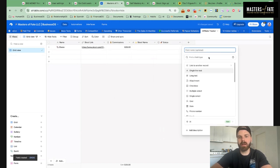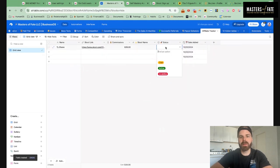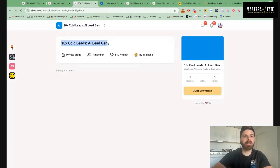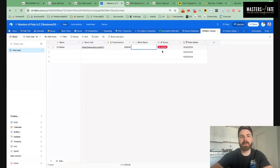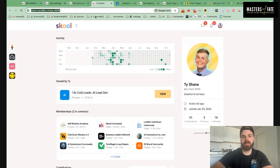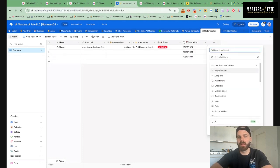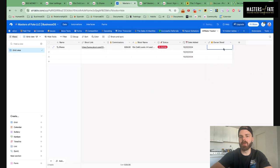And then we can automatically put in date added in here. Boom. Date added and date created time. Take that off. Boom. Perfect. And then we're going to go into this not active and Skool name. Let's grab this 10x Legion. Perfect. And then we're going to go back in here, boom, put that bad boy in. And then this is going to be, let's go to Ty Shane. Perfect. Go straight here. Awesome. And boom. Owner Skool URL, boom. Put the URL to him in.